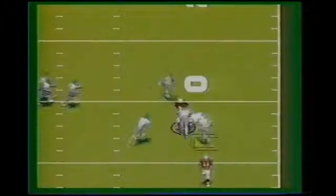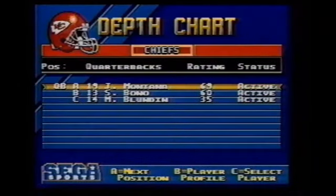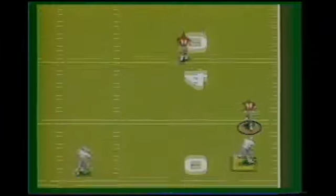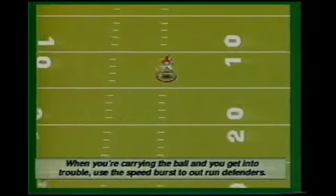This is the biggest football video game ever. The players, the field, the hits, everything is huge. The game features all actual NFL teams, and you can choose from football's biggest stars, including Troy Aikman, Boomer Esiason, and the man himself, Joe Montana. Here's some Sugar Crisp secret tips that'll have you on your way to the Super Bowl in no time. When you're carrying the ball and you get into trouble, use the speed burst to outrun defenders.